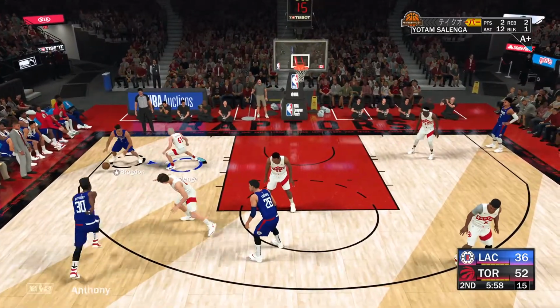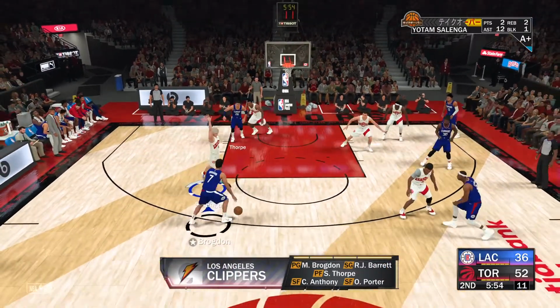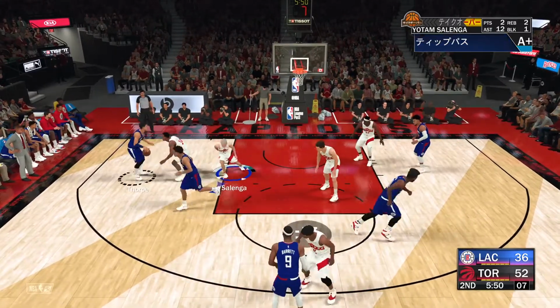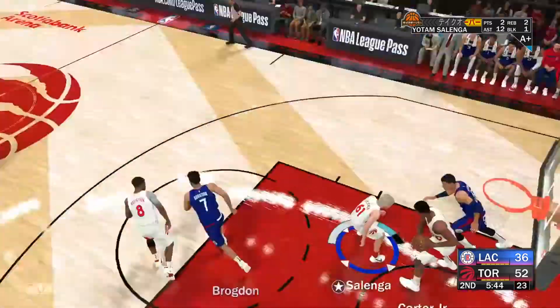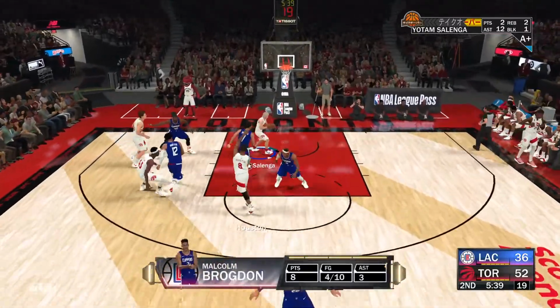So for the Clippers right now, we've got Otto Porter Jr., Brogdon out there with R.J. Barrett. Then it's Anthony, and it's Thorpe in at the pivot spot, manning the middle. 5 to shoot. His touch has left him in this quarter. Nowhere close to the kind of output they need from him.